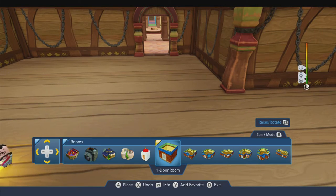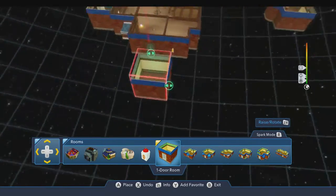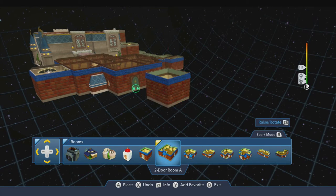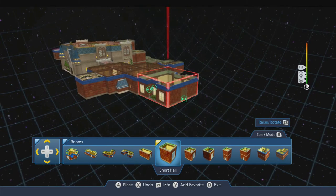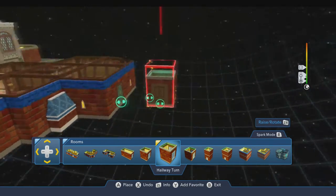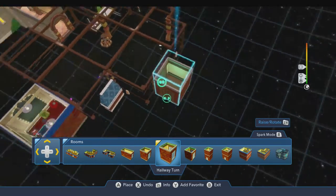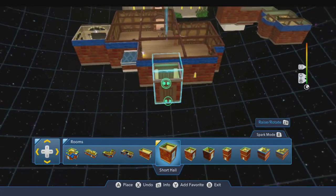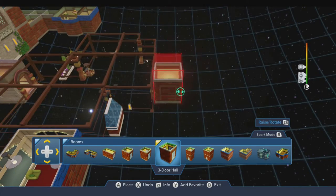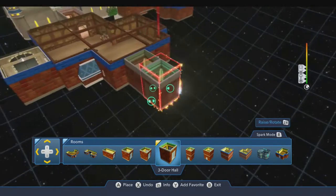There we go. Okay. So that's only got one extra door. So we'll add a hall. How much space do we have in this direction? About to run out of space. So we're going to add a short hall that goes into a hallway. It's called a three-door hallway, but I like calling it an intersection.